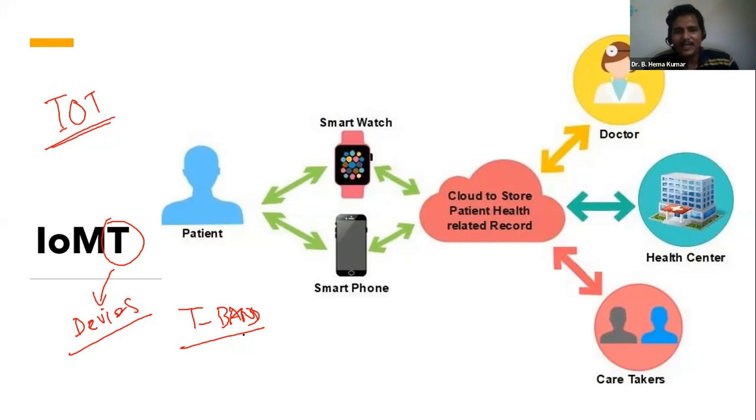So it gives you an alert. So you go for buying, you buy the product, and when you come home, suppose in the night you feel suddenly dizzy, it will give an alarm that you have not taken the tablet. You need to take it.